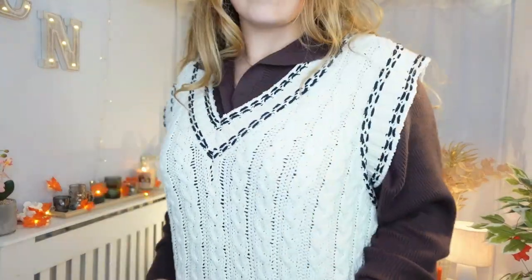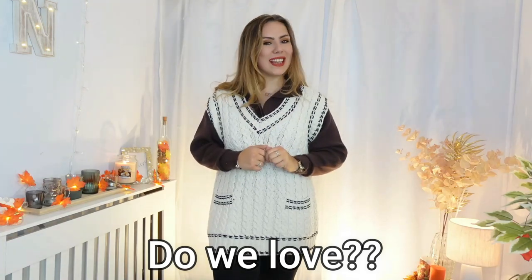Okay, guys, so I have it on here. This is 1000% oversized. I love the pockets. These pockets are actually such a vibe on a tank top. I've never seen a tank top with pockets and I just love it. If I come a little bit closer, you can see a better angle of it on the top there. Gorgeous V-neckline, absolutely love this. Very, very happy. Comment down below and let me know what you think.